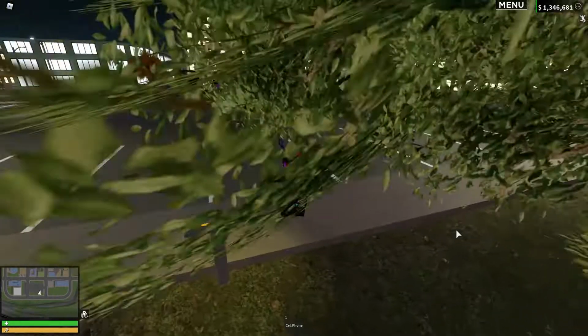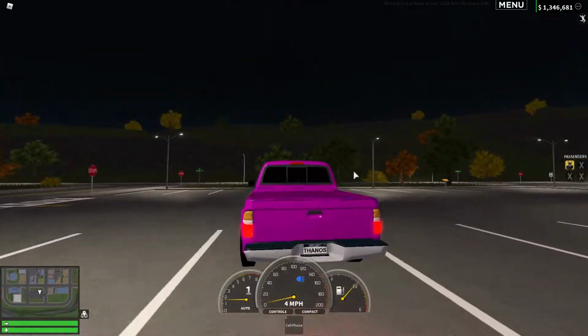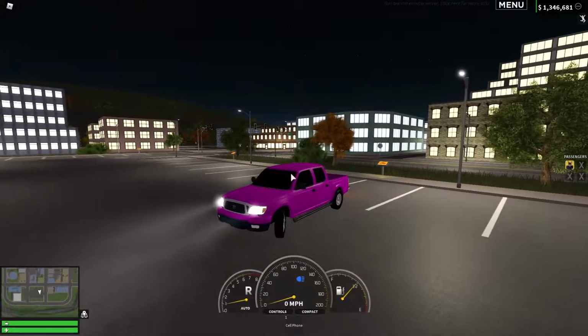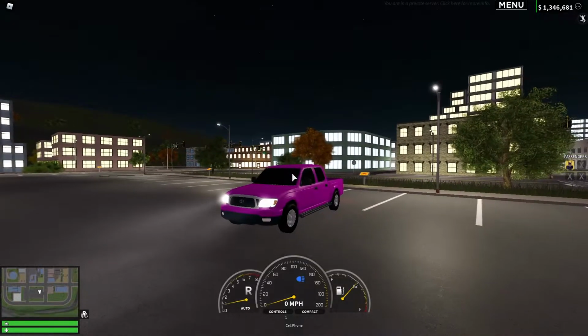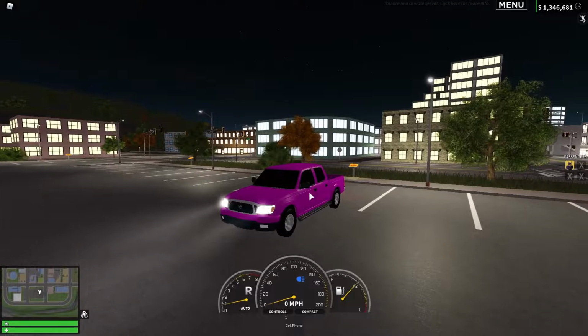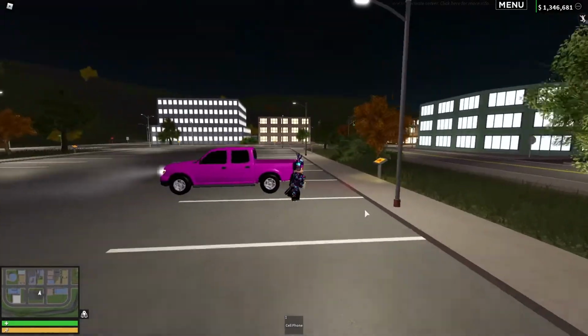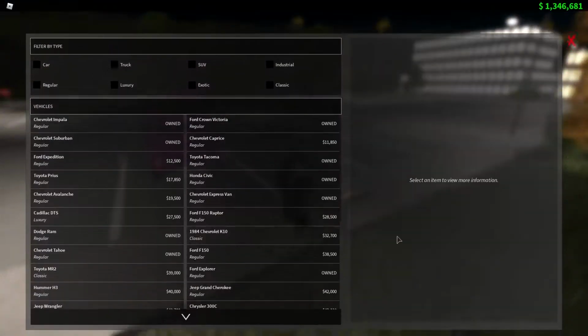So here we have my Toyota Tacoma, I believe. And yes, license plate Thanos truck, funny. It's purple. I really don't even use this vehicle anymore. I remember I used to use it a little while ago, but I don't really use it anymore. I mean, it looks good, so yeah.